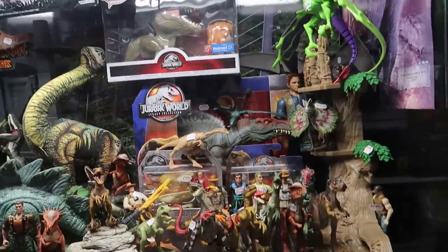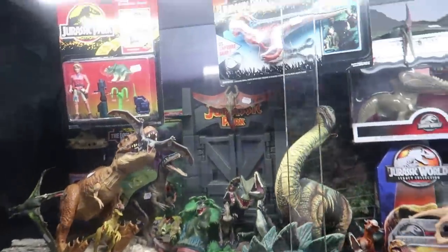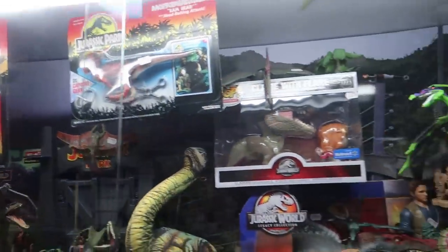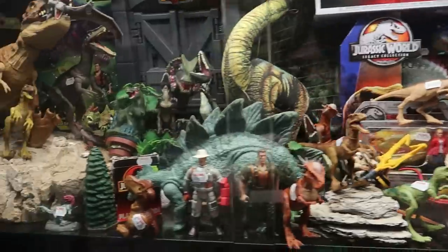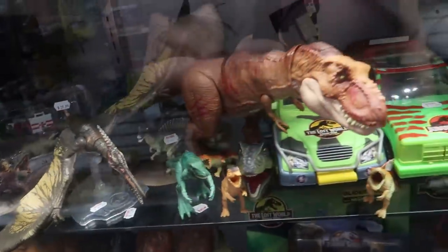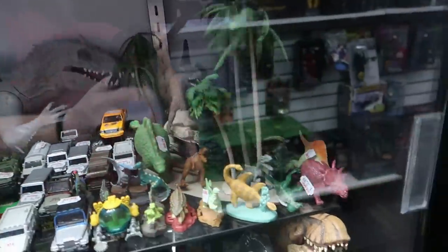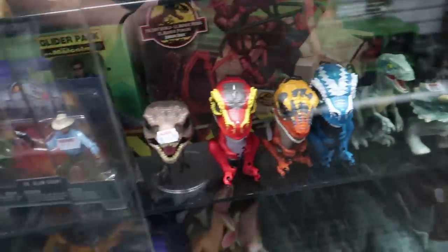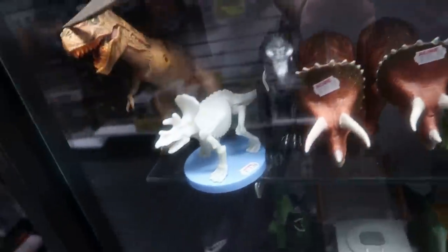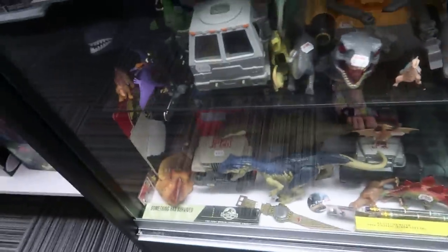Alright, I think this is second place for the cabinets I like best after Star Wars. This Jurassic Park scene with the big gate in the background. That's really neat. And even more down here, T-Rex and the vehicles. So many dinosaurs. All the dinosaurs. Every dinosaur ever.